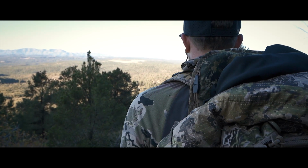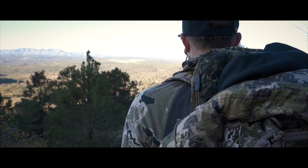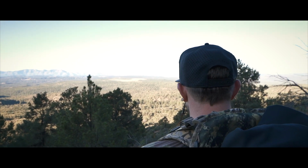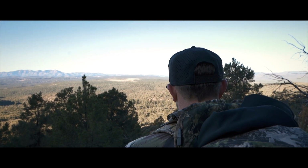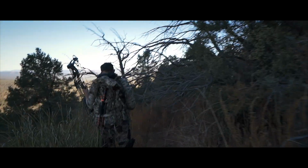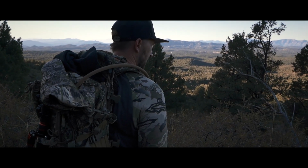That's bigger than a 3-point, boys. It's a 5. That's our bull. That might be the first one we saw. It's gonna be hard to track him, huh?